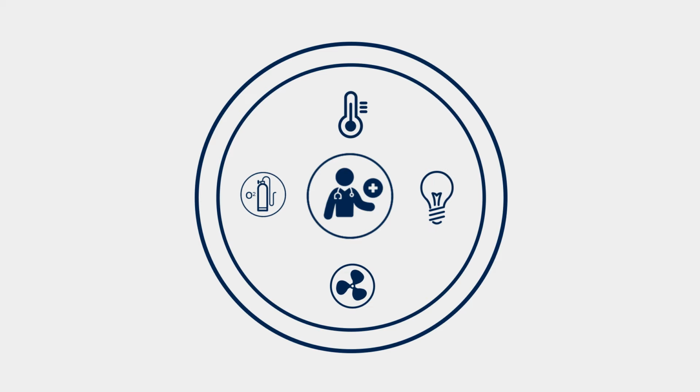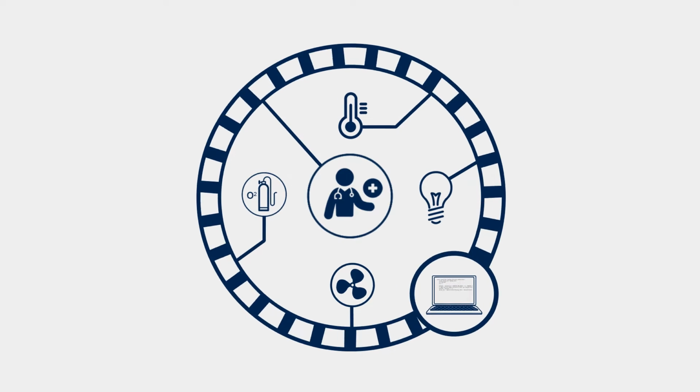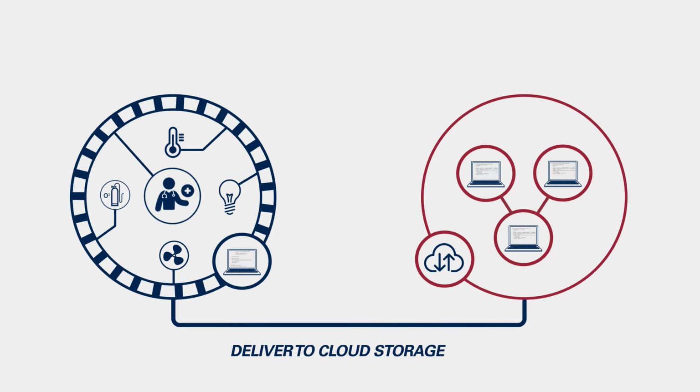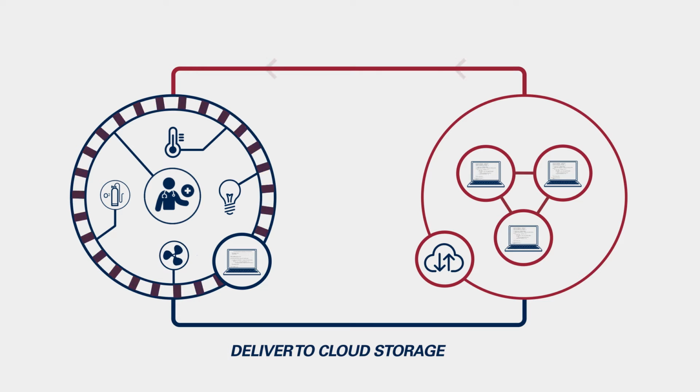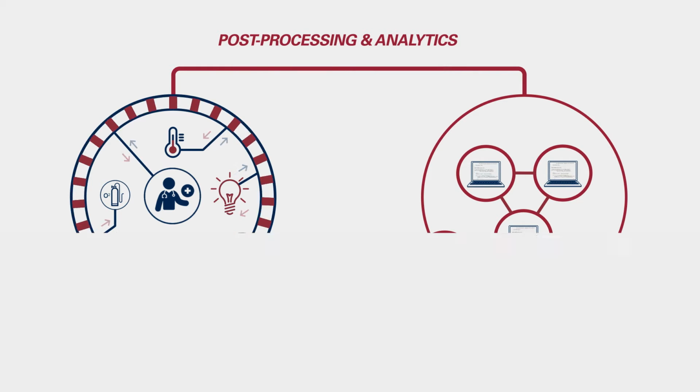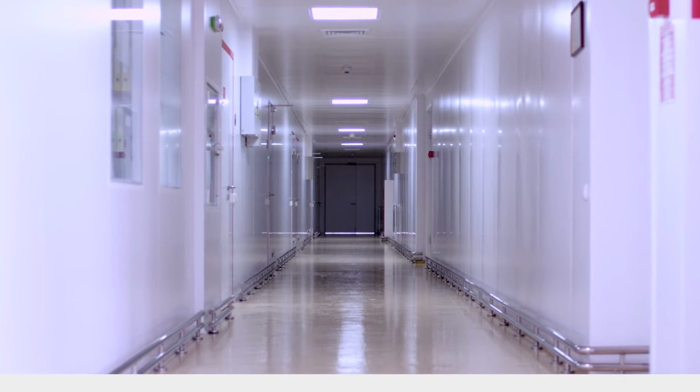make better decisions. Fortunately, we're at an exciting time with advances in edge computing and cloud computing and post-processing machine learning intelligence that allows us to aggregate that data on site from multiple systems, deliver it off-site to a warehousing and cloud storage, and then apply post-processing and analytics to the information to help us make better decisions about how we operate our facilities. So a great example is our lighting occupancy sensors.